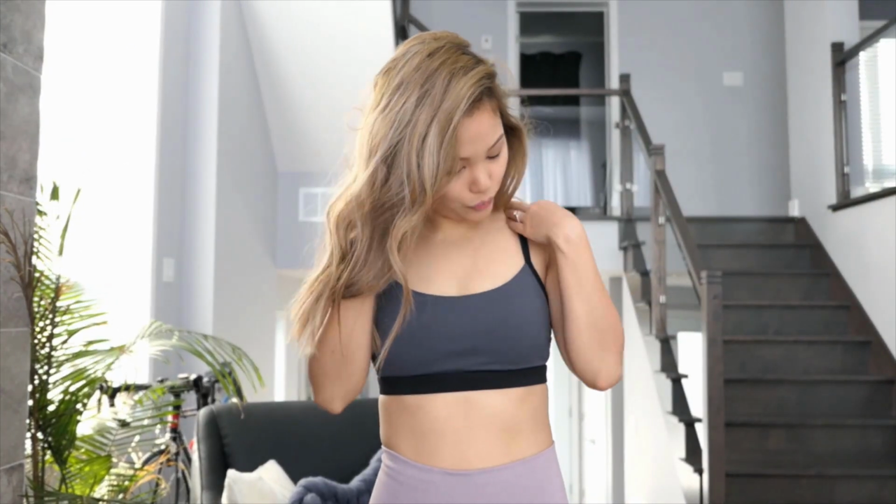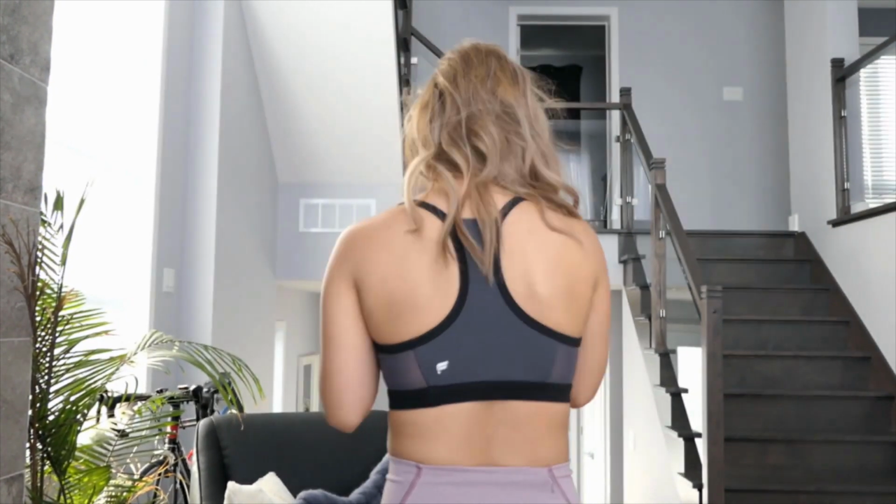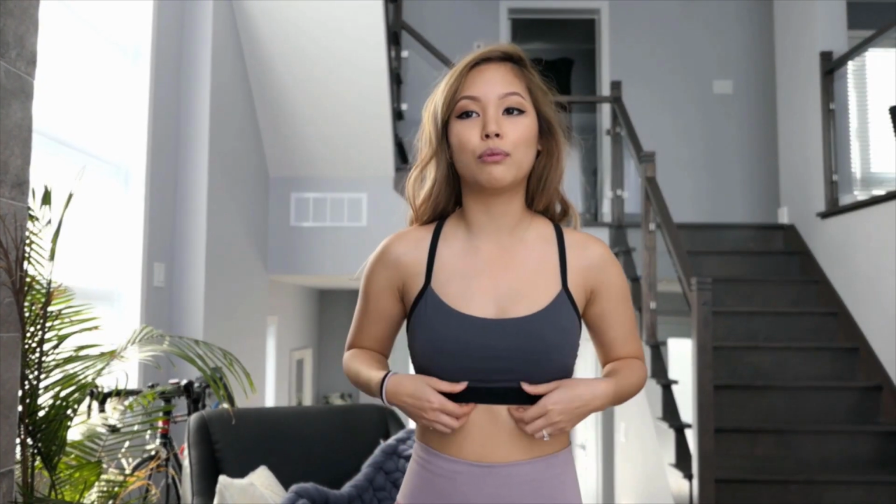So the first review would be the bra. This is the sport bra that I got, and it's very thin at the straps, and I really like the mesh on the side, and overall it fits pretty well. It's a medium impact bra. I don't really have big boobs to start with, so when you're running, it feels good.